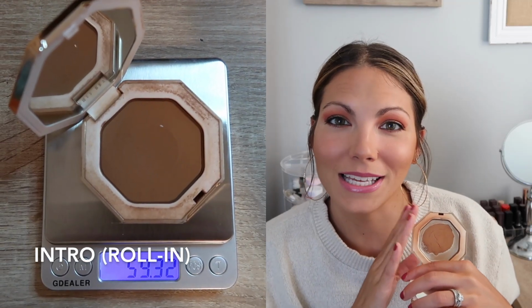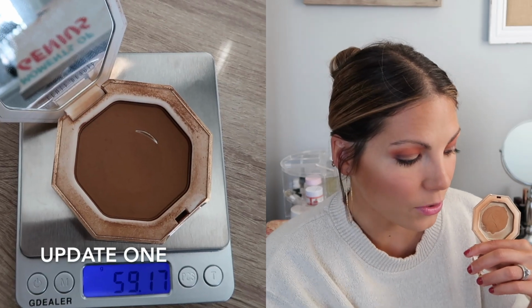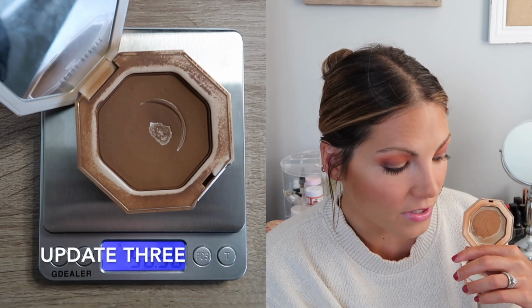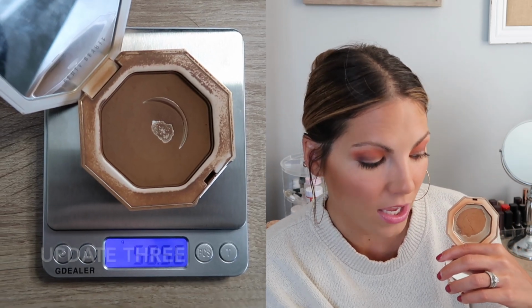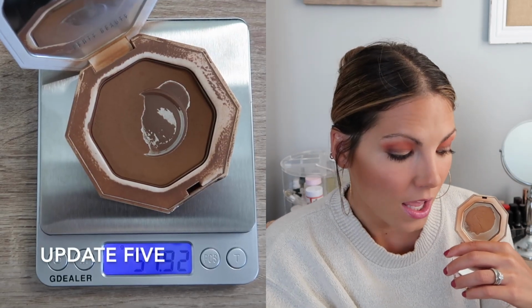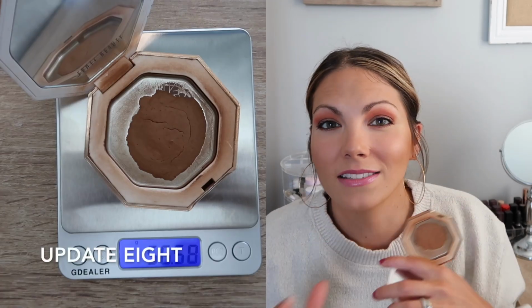I'm not really sure. So the product that I am currently showing you is my Fenty bronzer, and for weights, it previously weighed 57.35 grams and now weighs 56.58 grams. So I used a total of 0.77 grams. And I used this product 16 times this month. So like I said, super excited that it is now repressed.